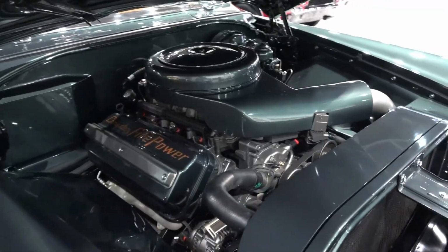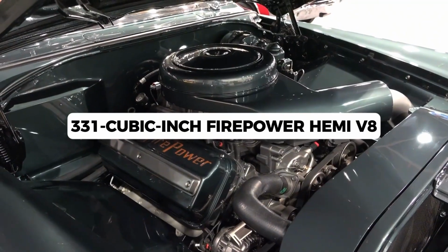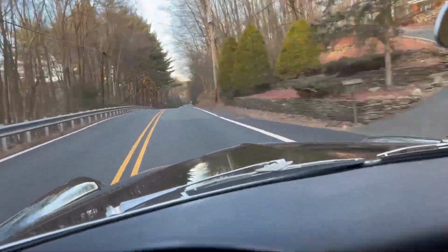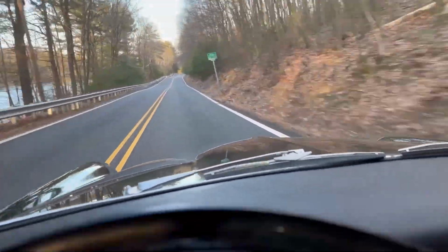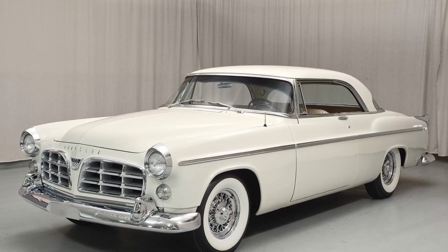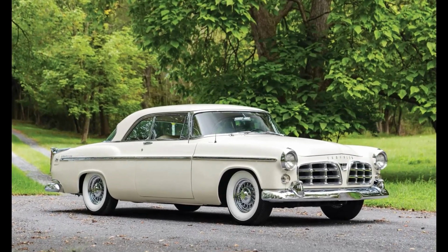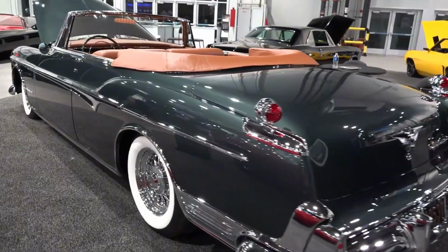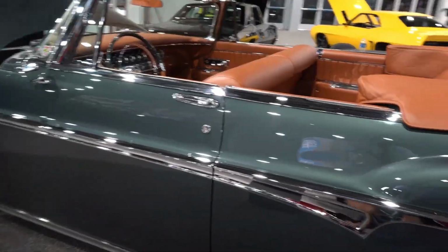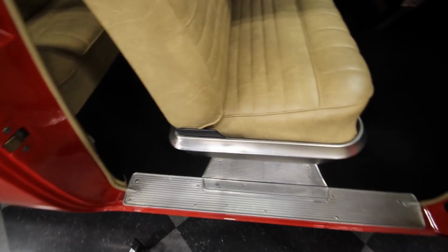Under the hood sat a 331 cubic inch FirePower Hemi V8 cranking out 300 horsepower, making it the most powerful American production car of its year. That power wasn't just for bragging rights. Paired with Chrysler's PowerFlite automatic and firm suspension, the C300 could hit 0 to 60 miles per hour in just over 8 seconds and run the quarter mile in the high 15s. Performance numbers that challenged Corvettes and left most sedans gasping for air.